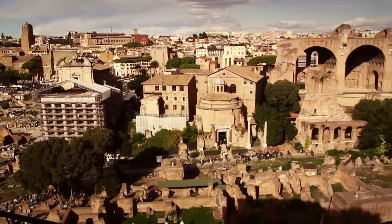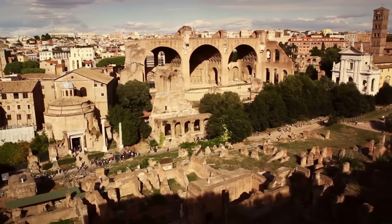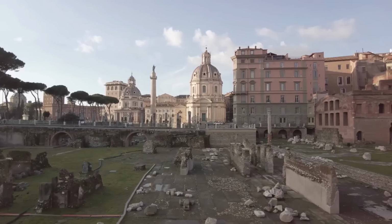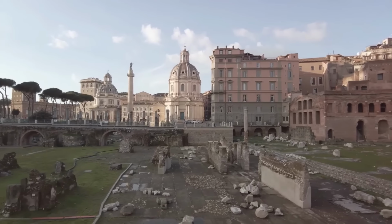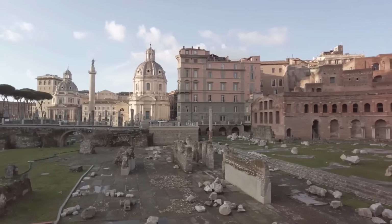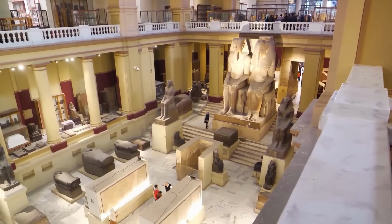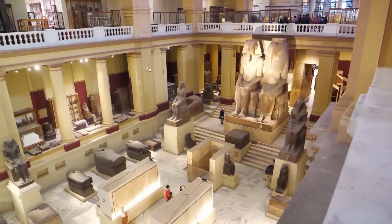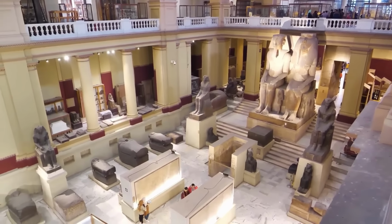The Great Library, once the jewel of the city, was not spared. Through a series of unfortunate events, including fires and neglect, much of its vast collection of knowledge was lost. The lighthouse, one of the ancient world's seven wonders, crumbled into the sea after a series of earthquakes. The city that had once been a beacon of enlightenment was losing its light. Yet even as Alexandria's ancient wonders disappeared, they were not forgotten.